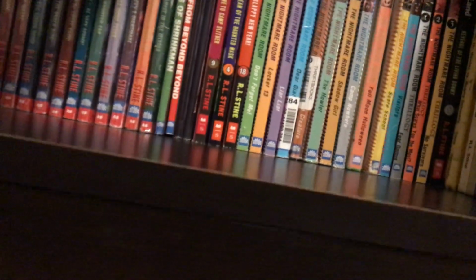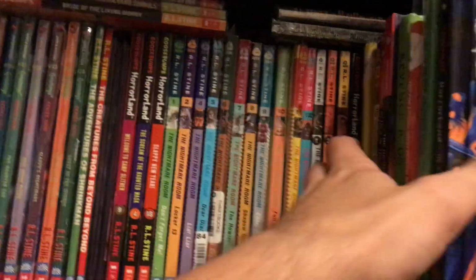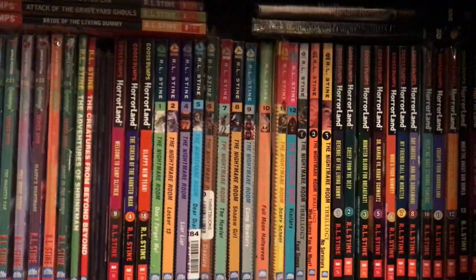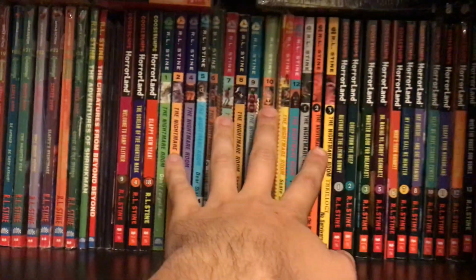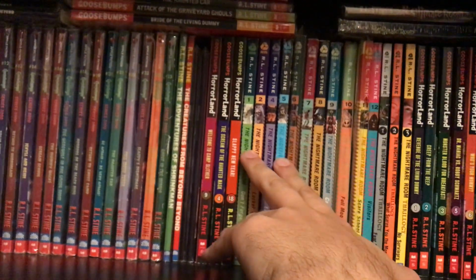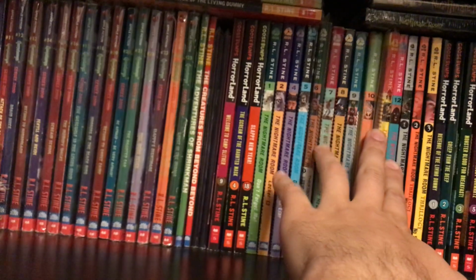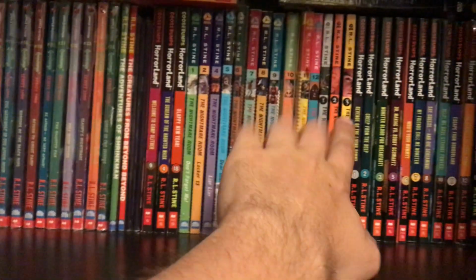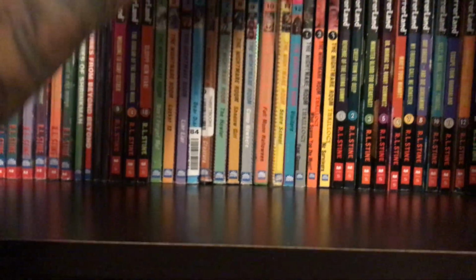Now here is a piece of my collection I've been working on. Let me move these out of the way real quick. This is the Nightmare Room. It's bridging into Horrorland. Now, Nightmare Room is also kind of suspect, like these long lost Goosebumps, and I feel like this is 12 books plus these three, which I'll get into in just a sec because these are really cool finds.